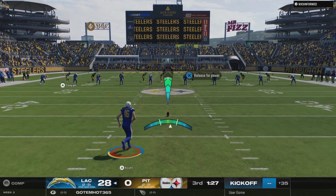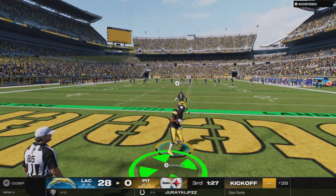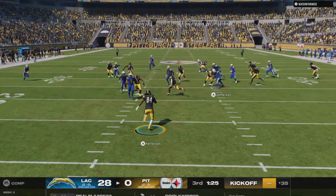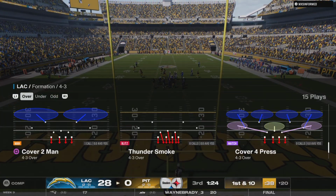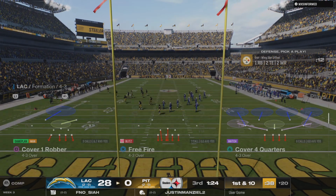The kick unit on here for the Chargers as they will send this one away. From his end zone, here comes Patterson. And he'll be brought down right on the chalk of the 20. The Steelers take over 1st and 10 at their own 20-yard line.